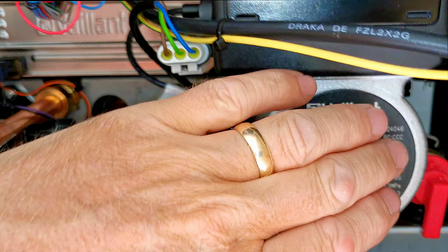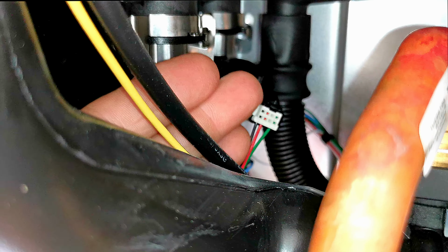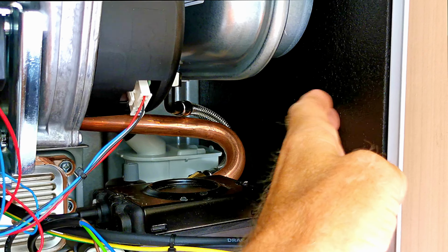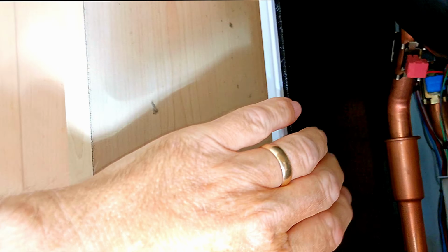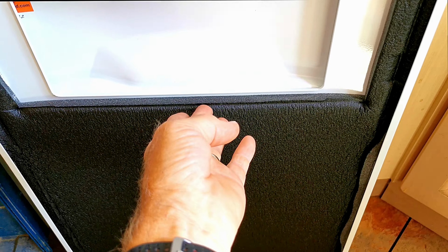I nearly forgot, we've got the pressure relief valve down here, and then up here we have the pressure sensor, just back there. Now this boiler is a very quiet boiler because there is insulation on both sides of the boiler, just there and just there. And if we look at the front cover, there is also insulation on that. So the boiler is a very quiet boiler.